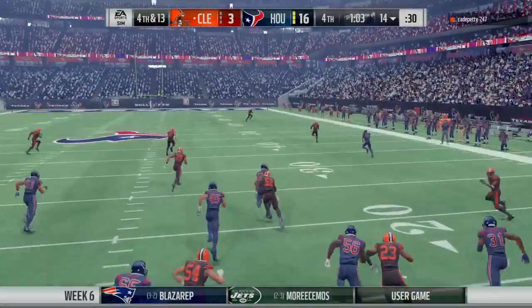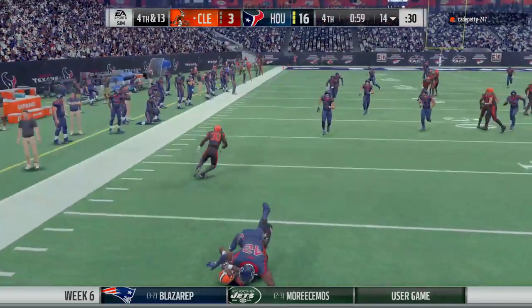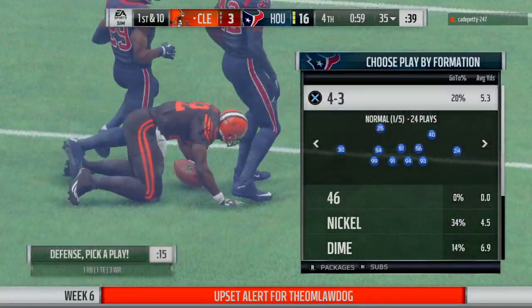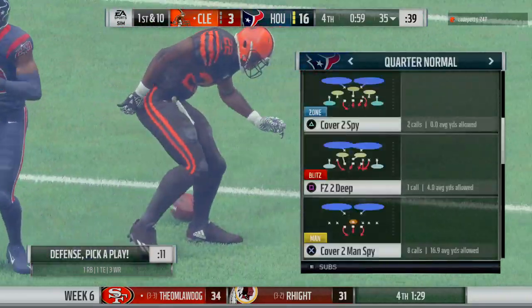Leckler now on as he'll punt this away. Good open field tackling there. A 50-yard punt followed by just a 1-yard return. And the Browns will take over, 1st and 10.